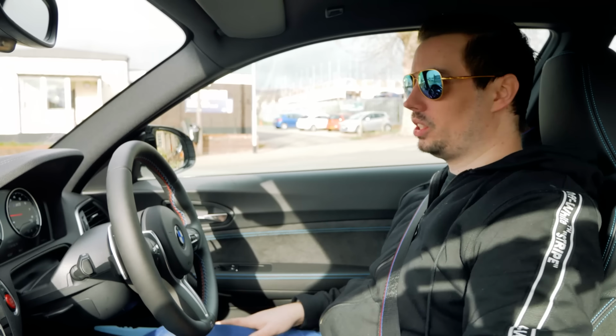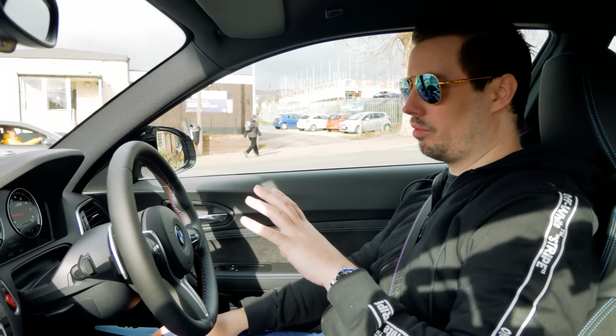I tell you what's weird, okay? Let's not talk about the power. Everyone's gone on and on about it. I'm going to talk about something else that people haven't really seemed to have picked up on. Now, I've just come out of an expensive 35D F30 17 plate. It's the facelift.